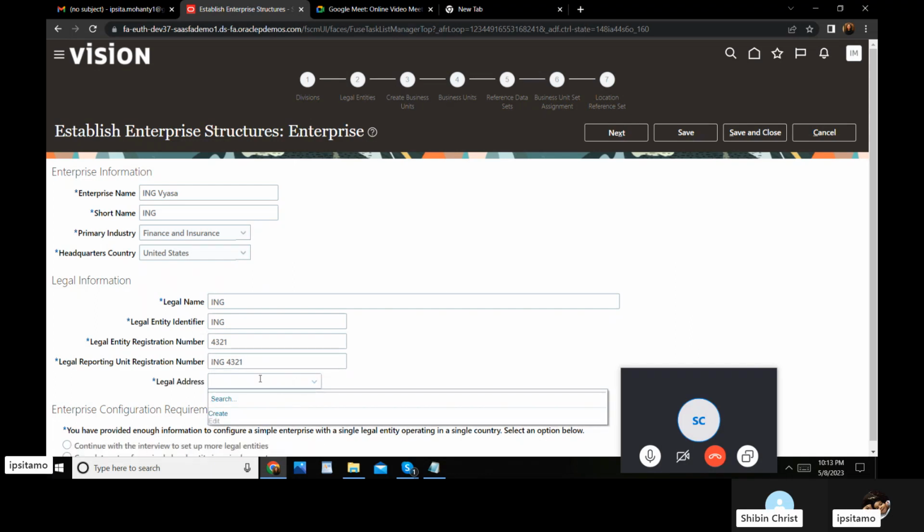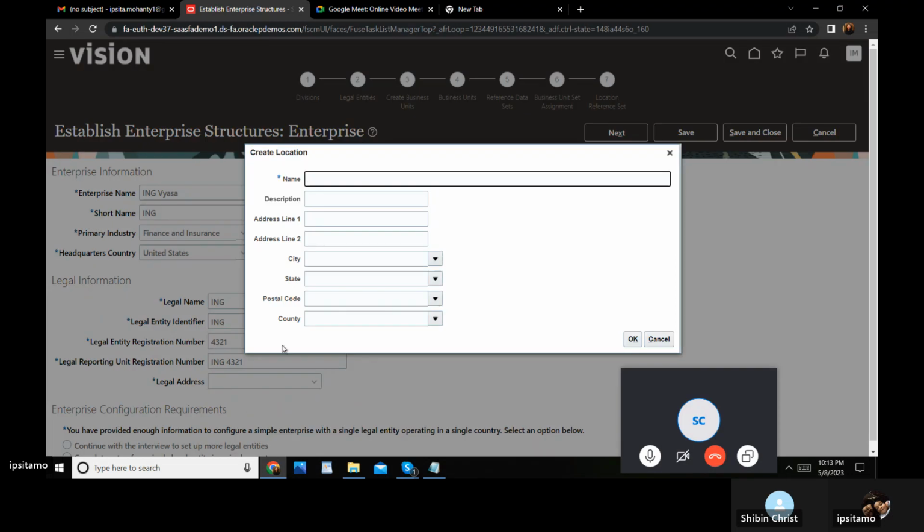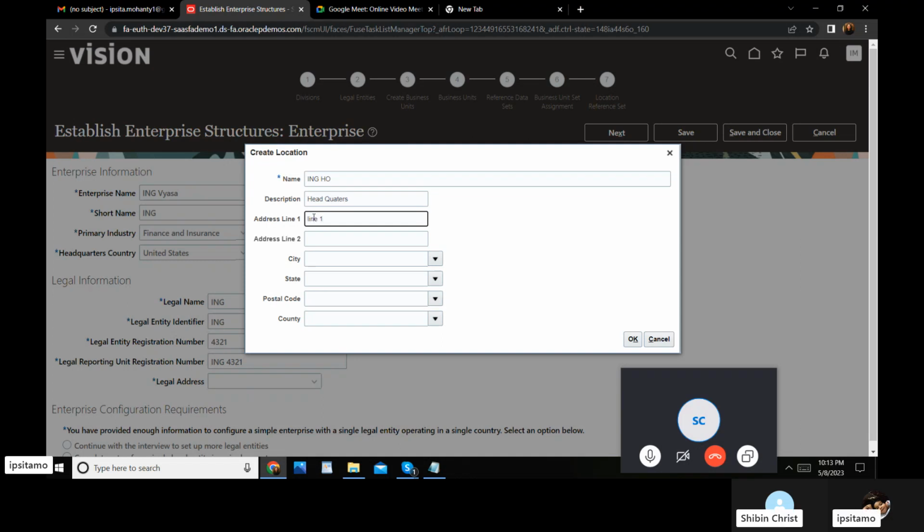Legal address. Search, or maybe we can create one. Click on create. Here maybe we can say ING headquarters, ING space HO. In description, maybe headquarters or ING headquarters, anything is fine. Address line one, just simply give line one. That's enough. And postal code, straight away go to postal code.